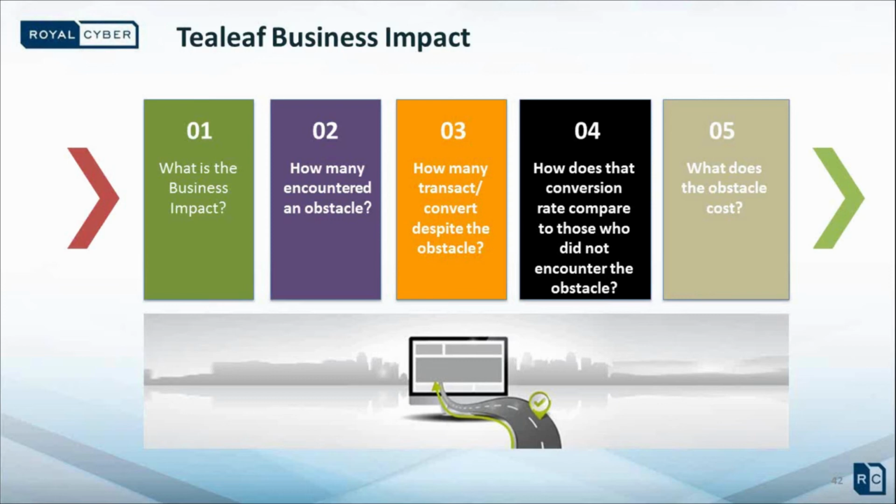Then we need to know how many of those who encountered the trouble converted to checkout and how many abandoned the session. Then we need to find out the conversion rate and compare it to those who did not encounter the obstacle. This means under an ideal scenario, when the user would not encounter this obstacle, how many would convert to checkout? Comparing these two percentages, we can calculate a value of the potential business cost that is lost because of customer struggles, because of the particular obstacle. And this would be the obstacle cost, or the value lost because of the obstacle.